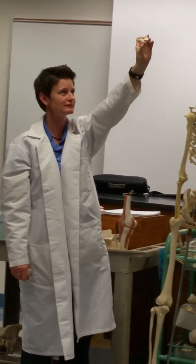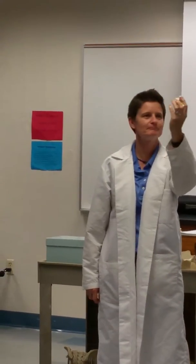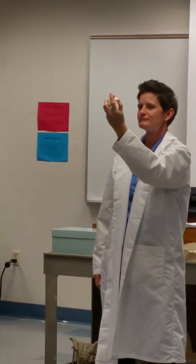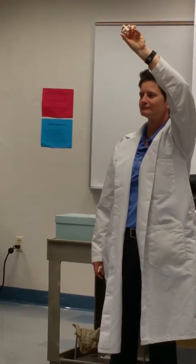Axis. Good. So Atlas is which cervical? C1. Axis is C2. What's the name of this point that's specific for it? Point on the top. Nope, it's only on C2.